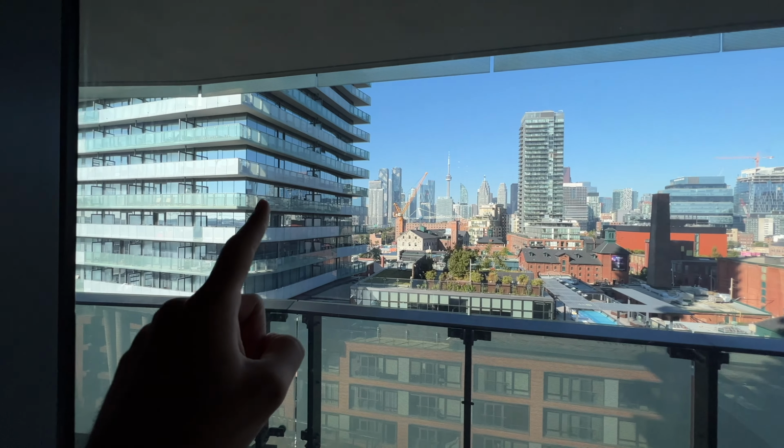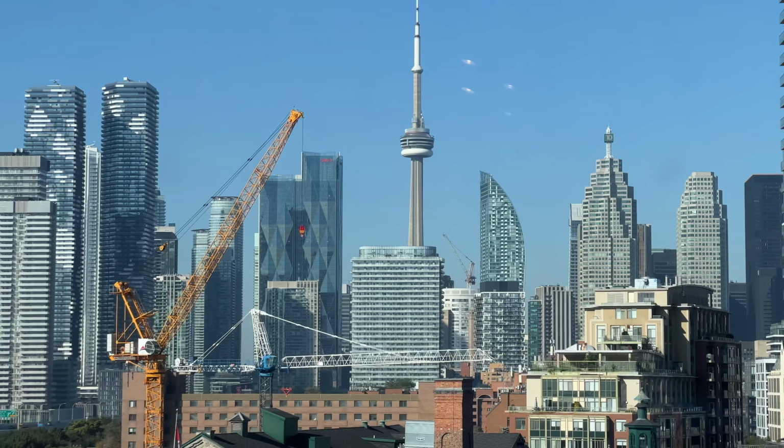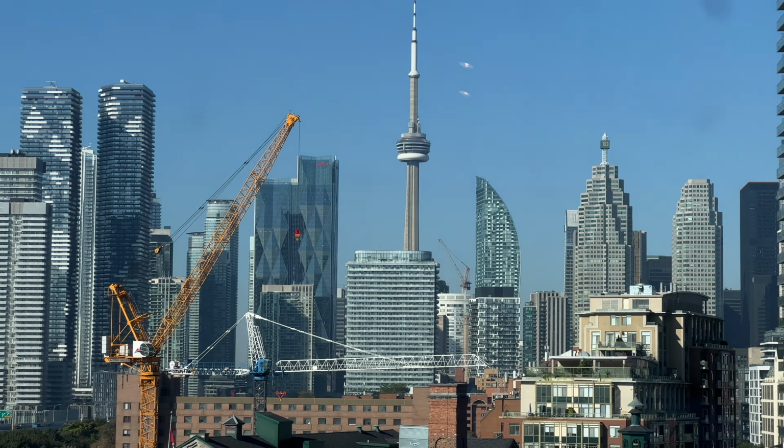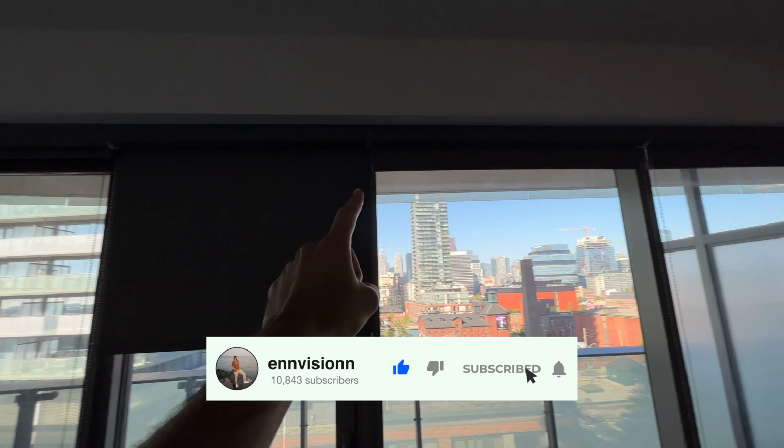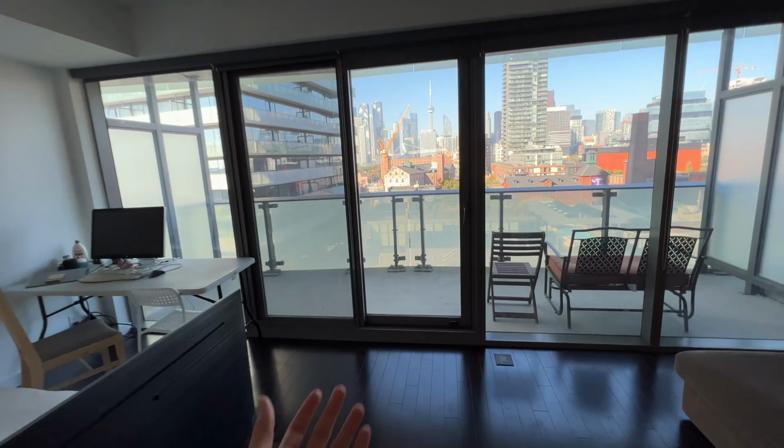Now this building over here is actually the last condo we checked out, and you also get a pretty decent view of the CN Tower, although it is blocked by these 2 buildings. You also do get blackout curtains all across, which is nice. Now let's check out the balcony.